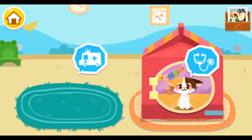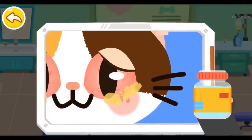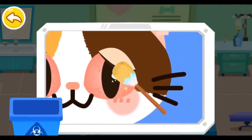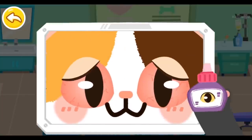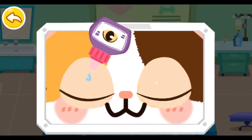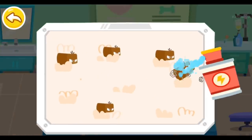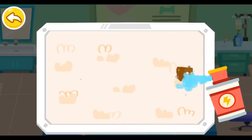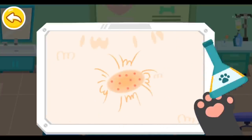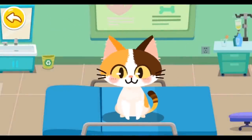Let's see how we can help them. The kitten is having inflamed eyes and looks uncomfortable. Let's treat its eyes. Fleas on the stray kitten can make it itchy. Let's help it get rid of the fleas. The kitten's body is also infected. Let's apply some drops. Look! The kitten is feeling much better now.